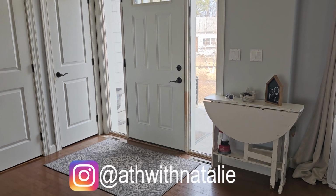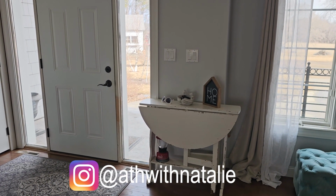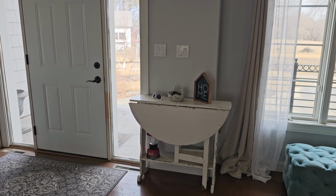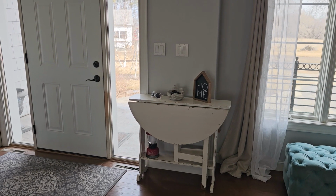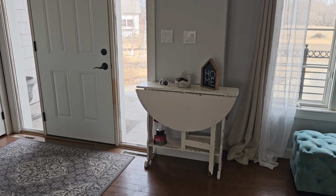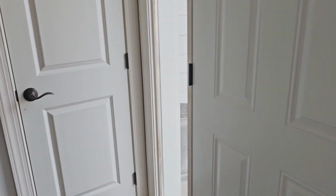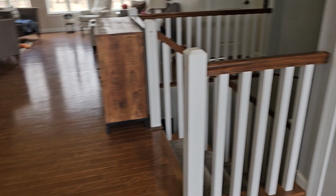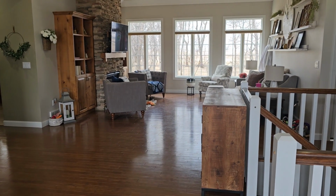Now, starting off right away, this table is not an entryway table. It has just kind of been sitting here for a while, and I'm going to be bringing back the entryway table that usually sits in this space. But I just wanted to give you an overview of what it looks like when you first walk in our front door. So when you first come in, you see everything.